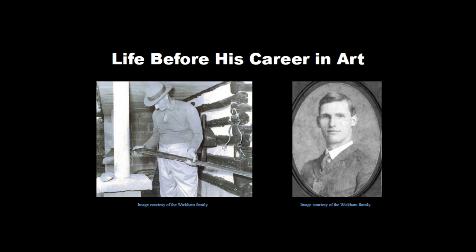So before he started his career as a sculptor, he was a farmer. He was born in 1887, and he hated his first name, which was Enoch Tanner Wickham, so he wanted people to call him E.T. or Tanner. He left school after the sixth grade to help out with the family tobacco farm because his brothers were going off to fight in World War I. In 1906, at the age of 19, he married Lena Annie Yarbrough and converted to Catholicism, unlike the rest of his family, who were Baptist.